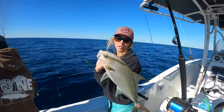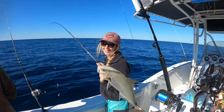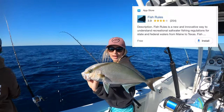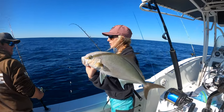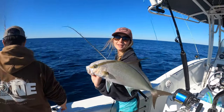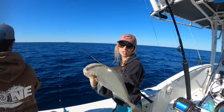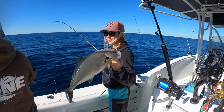All right, guys, so with these almacos, they look so similar to amberjacks. Oh, remora. The remora almost got me again. So you guys can go to that Fish Rules app, and type in almaco and amberjack, and you can see the difference between the fish. Check out that pec fin. He's going in the box. In the box.